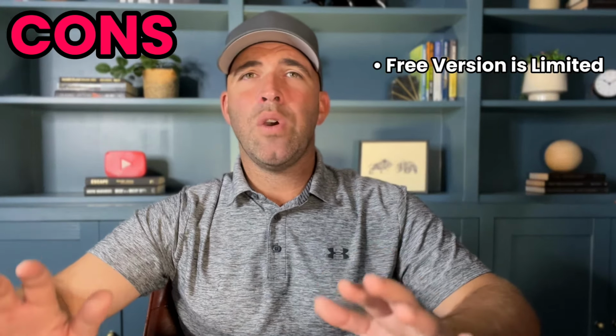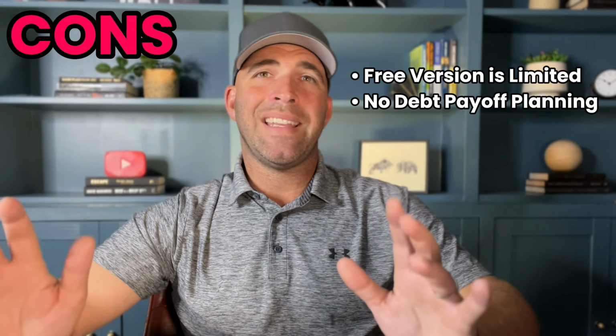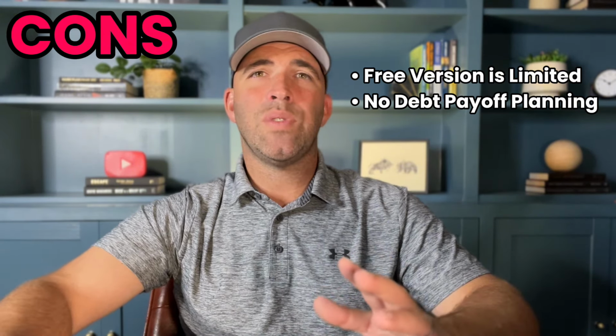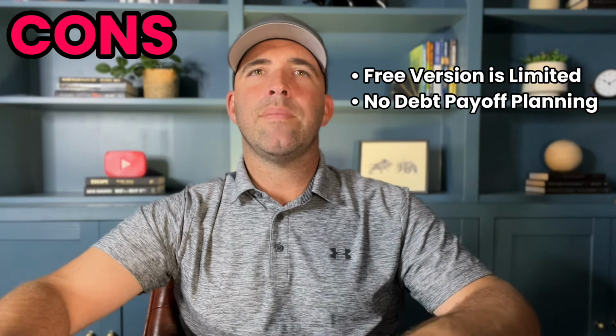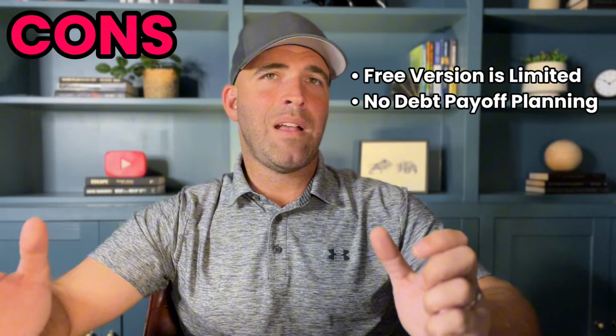Another con is the no debt payoff planning. Some budgeting apps out there provide debt payoff planning to help you reduce your debt load. Rocket doesn't do that. You can link your credit card accounts to monitor your balances, but that's about it.